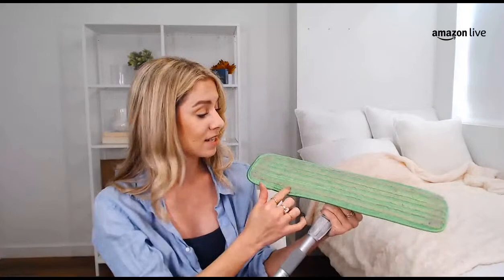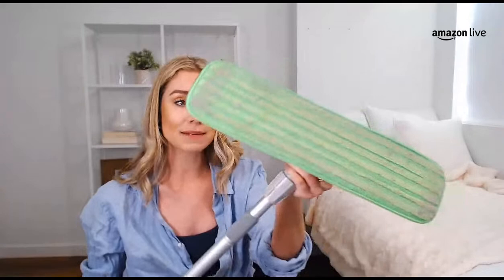So if you have pets, if you have a home with lots of pets inside, or you have dust, dirt, dander, anything flying around there, this is a great way to go ahead and grab that. Show you one more time. This does have a really nice swivel head on it.